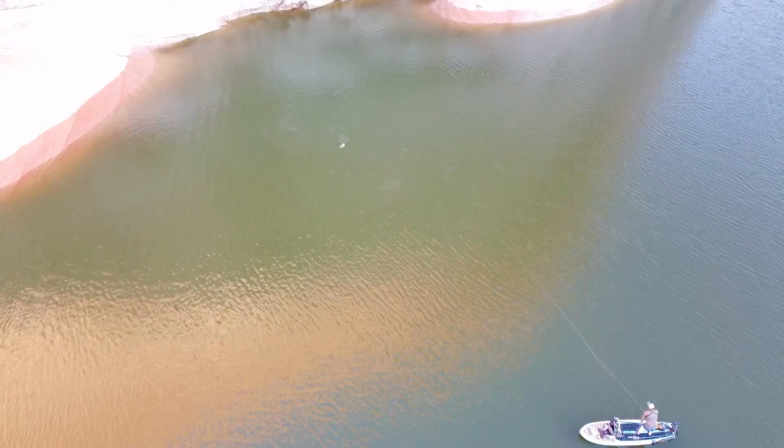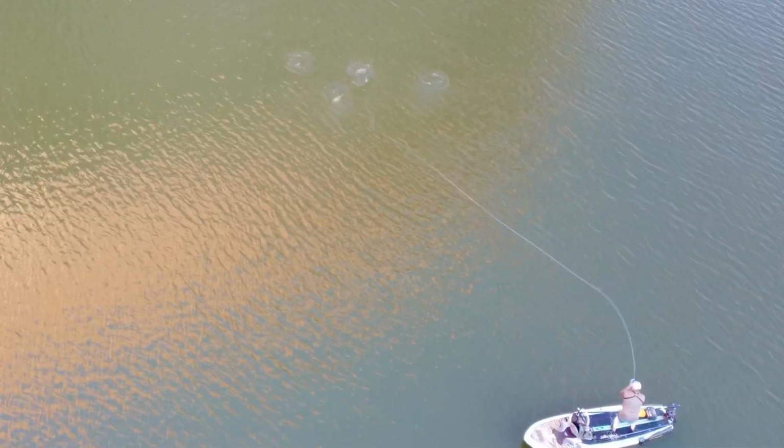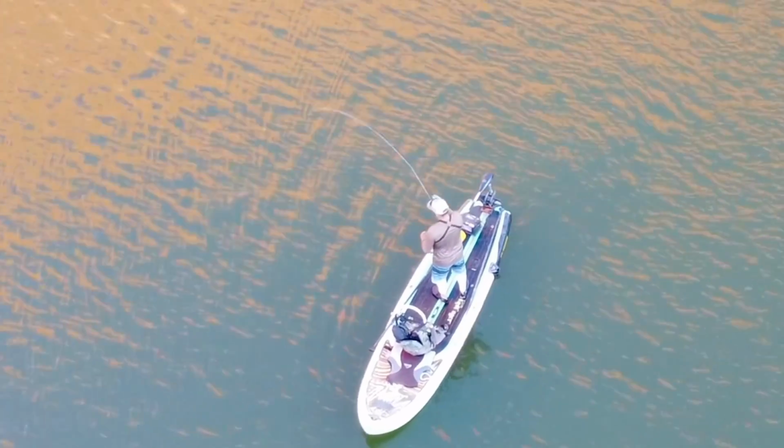Now the flies I was using, like I said, vary depending on the situation. I mostly used my chartreuse gurgler. I have a video on that. That's a great little topwater fly that's fairly subtle. And I've caught more stripers on that, more bass on that than any other fly I use. But I also try to do topwater more than anything.